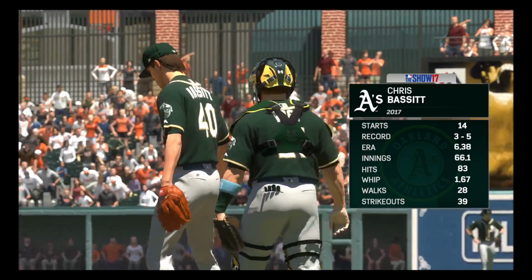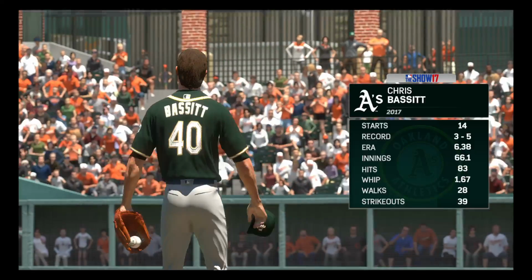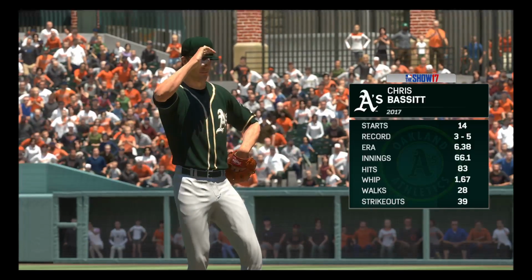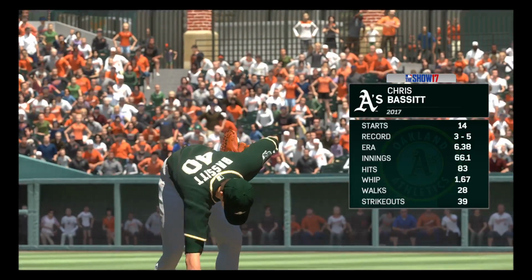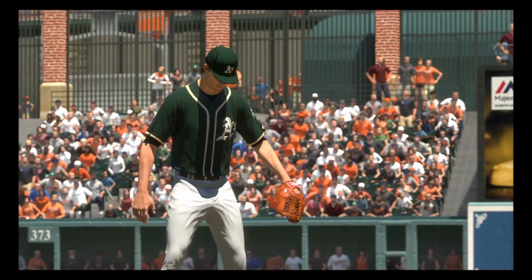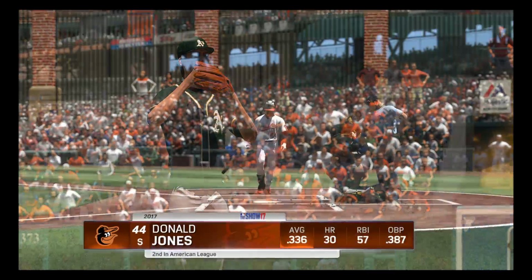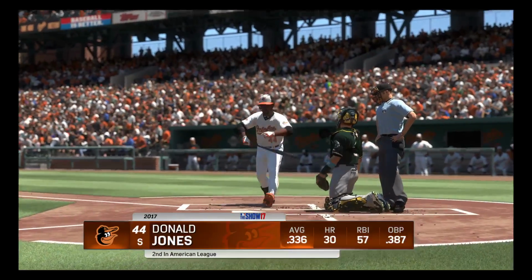Chris Bassett gets the starting nod for the A's in this one. What do you have for us on him, H? Well, Matt, he's really had a tough time his last three outings. ERA over 9. That's basically giving up a run an inning. He just has really struggled and not been able to figure it out. They're giving him the ball, though, and anytime you get the ball, you got a chance to turn it around. We'll see if today's the day he turns it around.